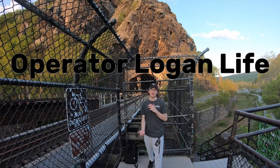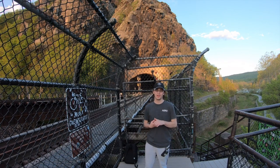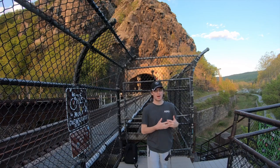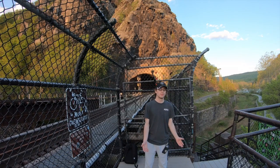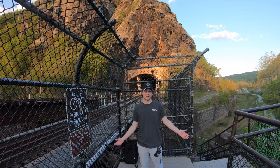So we are at the Harpers Ferry Tunnel for CSX. This is where the Cumberland and the Shenandoah subdivisions come together to the Metropolitan subdivision. Today we're going to take a walk around Harpers Ferry and look at some of the old and new railroad stuff that's in this town, which there is a lot actually.